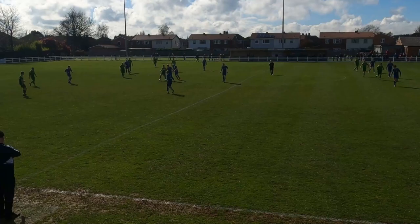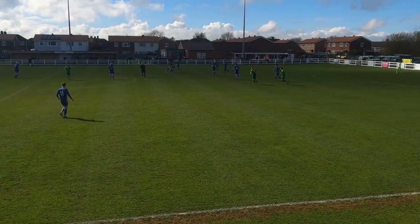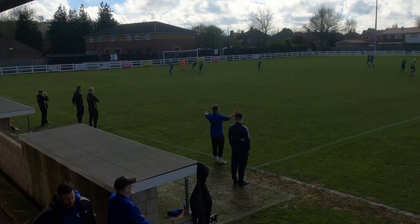And I think that's the first goal kick, or kick from the keeper, that Holwell have actually been able to keep. Number 6 there with some great skill. It set the number 10 through. The keeper is called offside for it.